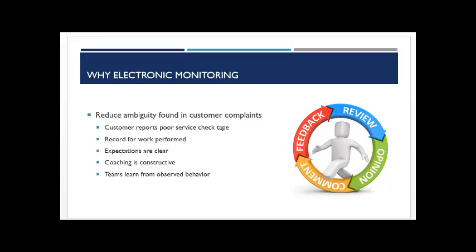Electronic monitoring is valuable for employee team members and employers. Reduce the ambiguity found in customer complaints. Customer reports poor service received over the phone equals pull the phone conversation and either take action with the customer or company representative. Team member sends pertinent information via email. Great way to memorialize conversations for accurate record keeping.